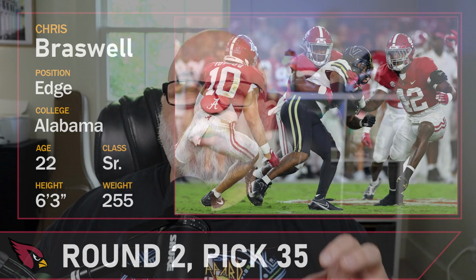Next up, we have pick 35 in the second round. Now, the Cardinals have met with a lot of edge rushers, guys like Jared Verse and Chop Robinson, but I think most of those guys are going to be gone by the time they get to 35. Now, if they do stay at 27 and they don't trade up, edge rusher could be the position they go instead of cornerback there. But in this scenario, at pick 35, I have the Cardinals taking edge rusher Chris Braswell.